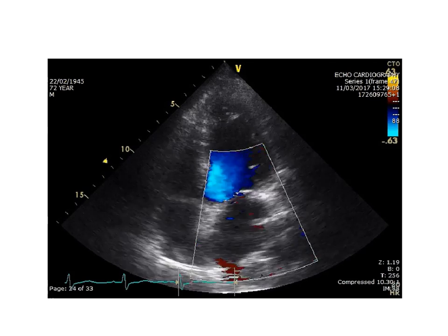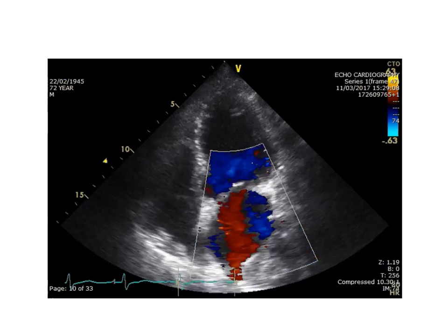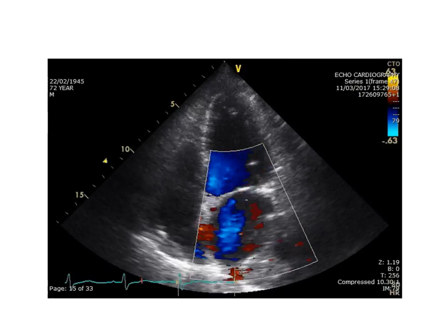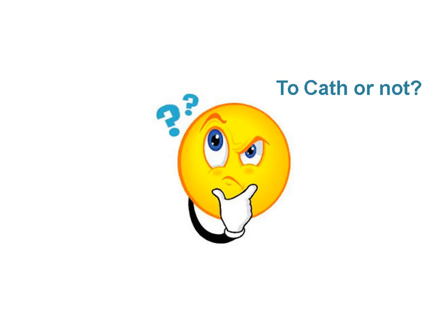During his admission, an echocardiographic exam was done, which showed moderate LV dysfunction and moderate MR. I would like to pause now and ask the audience whether or not to proceed to cath or coronary angiography, an invasive procedure.